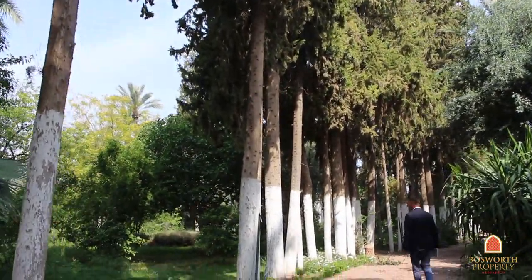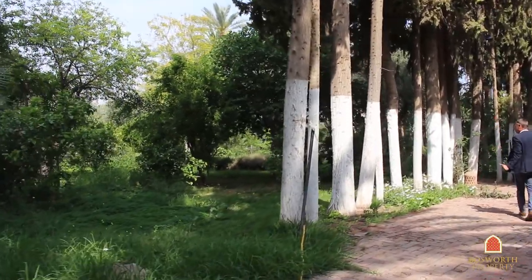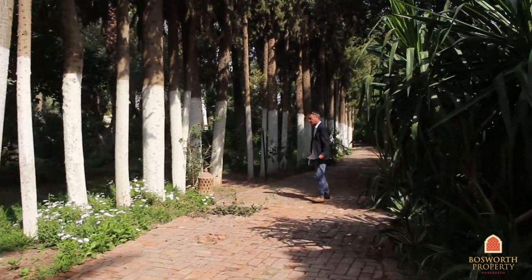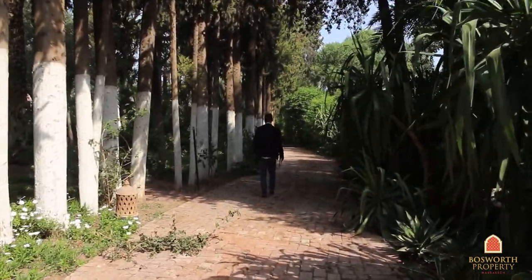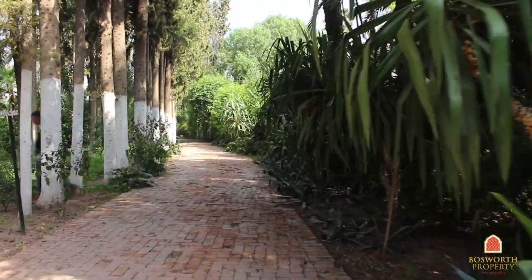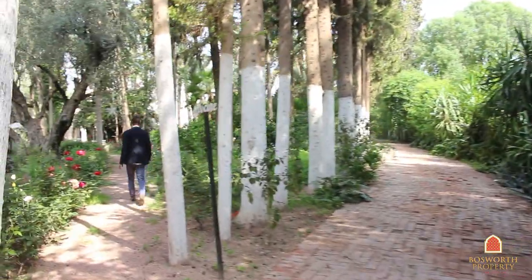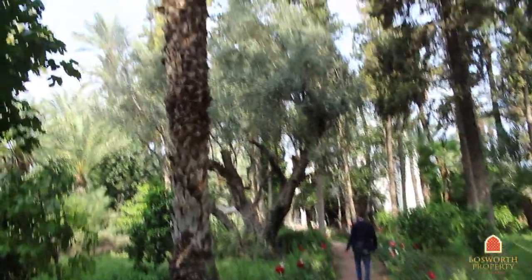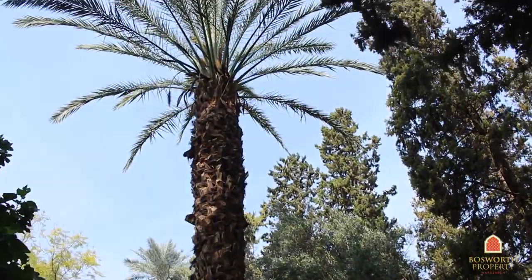In we come down this drive. The owner has a house over here as well. There's a house for personnel with 4 bedrooms. There's a big pool. And we'll go this way. Look at that. The birds are singing on this beautiful day here in Marrakech.